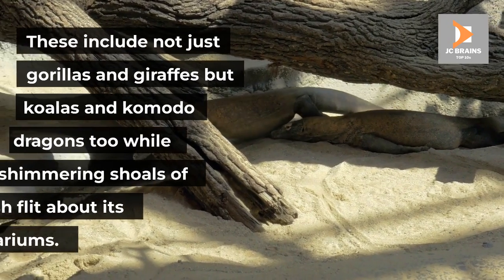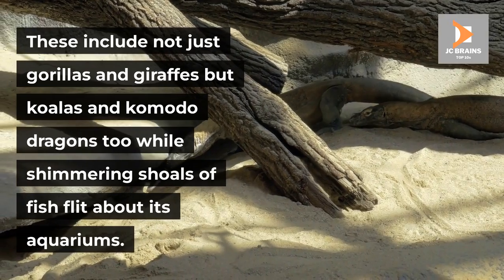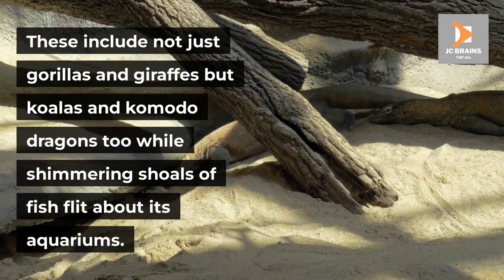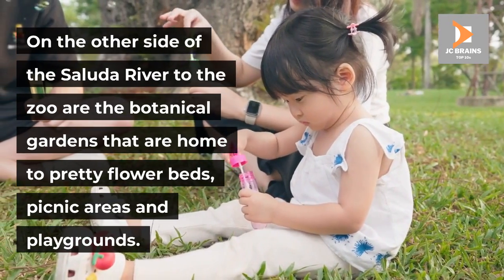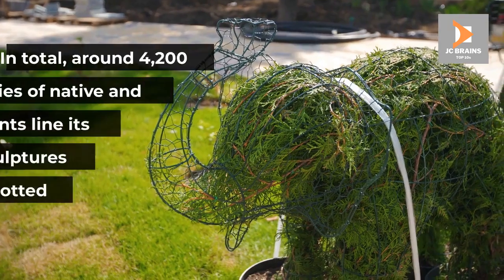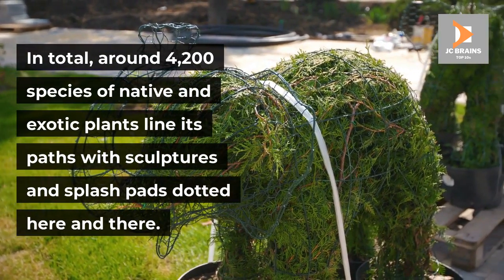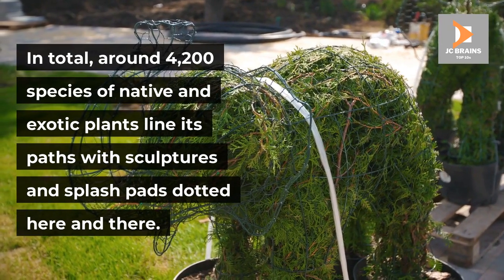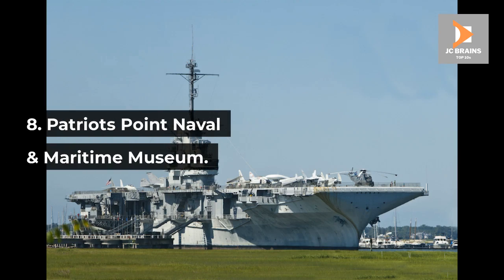These include not just gorillas and giraffes but koalas and Komodo dragons too, while shimmering shoals of fish flit about its aquariums. On the other side of the Saluda River to the zoo are the botanical gardens that are home to pretty flower beds, picnic areas and playgrounds. In total, around 4,200 species of native and exotic plants line its paths with sculptures and splash pads dotted here and there.